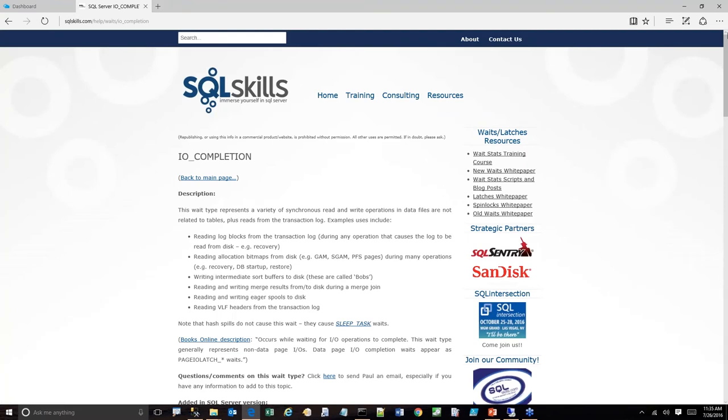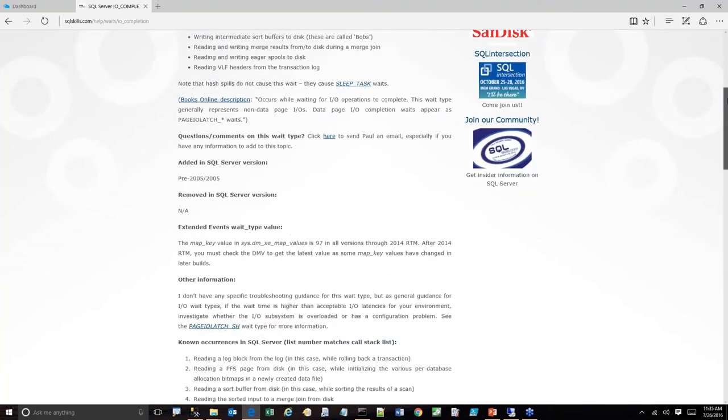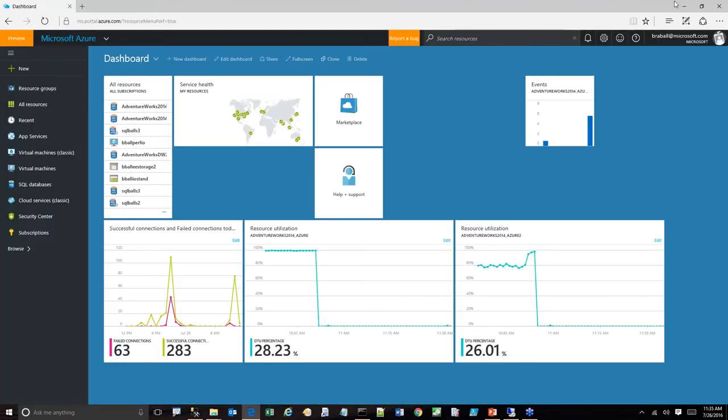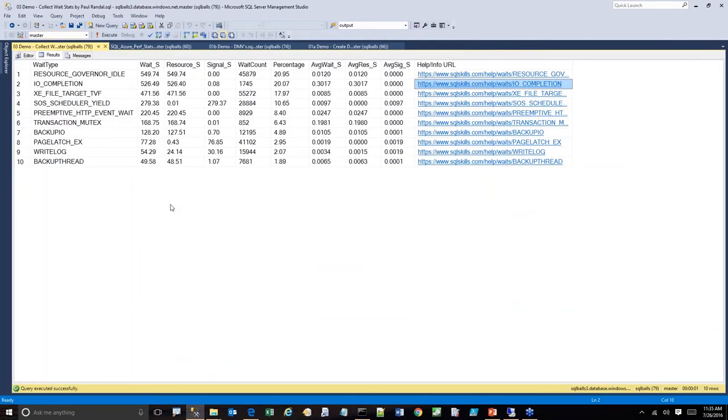This is a fantastic resource for us to see exactly what the description of this wait stat means: when do you see it, what are some issues with it, what does the stack call look like when you get it. But remember, on a finely tuned workload, wait stats are nothing more than an indicator of what the workload of the server is. SQL Server is always going to be waiting on something. At a point where I can't tune a system anymore, it's just going to happen, and I'm going to get those wait stats.